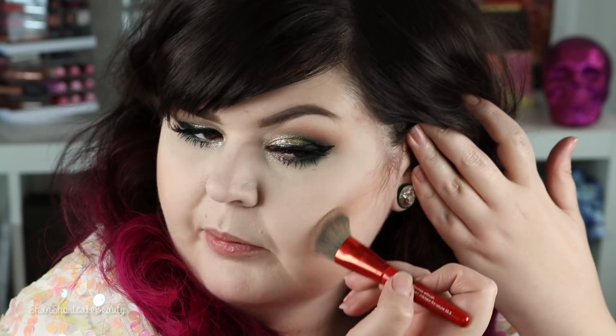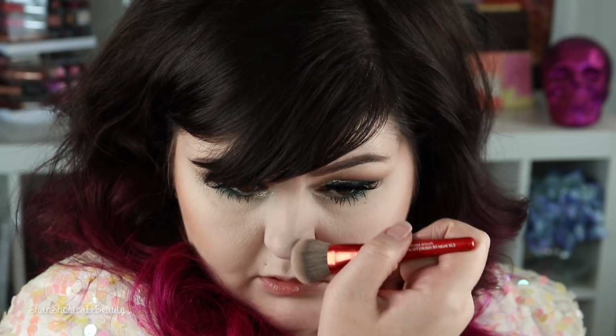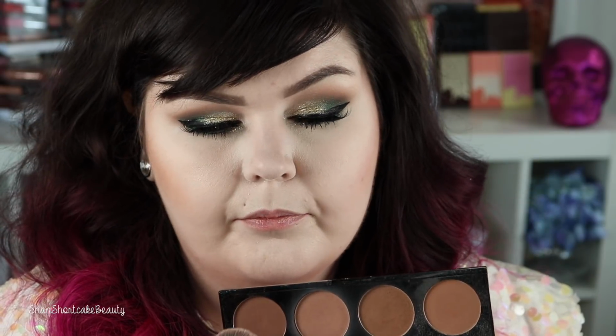I really like this brush because it blends really well, but it also can give me a sharper contour if I want. It just depends on how much I blend it out. And then I like to run a little down my nose. And then if I want to be a little extra, I use that darkest shade right there. Tap into it just a little bit, tap it off, and then keep it towards the back of my contour, not all the way, just towards the back. Blend it down a little bit.